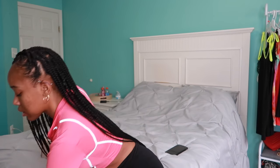So now I'm gonna show you guys all the clothes from Fashion Nova. I got a lot of shoes and stuff like that. I'm gonna keep on the top for now because I have a lot of jeans too. But we're gonna go ahead and jump right into the shoes that I got. First of all, I love, love, love Fashion Nova sandals and stuff like that. Those are definitely some pieces that I think everybody needs.